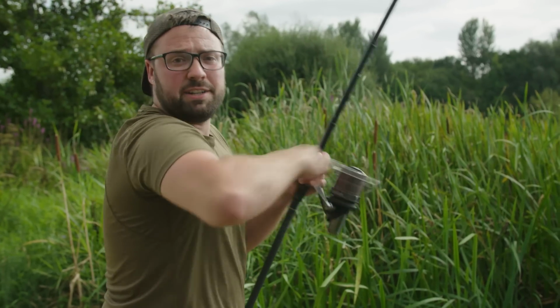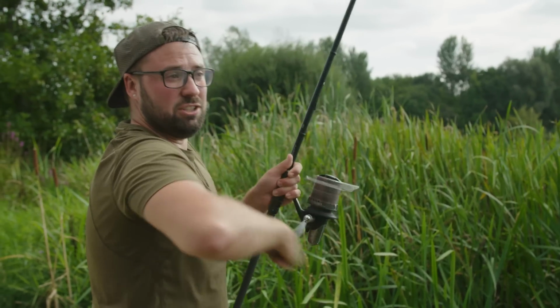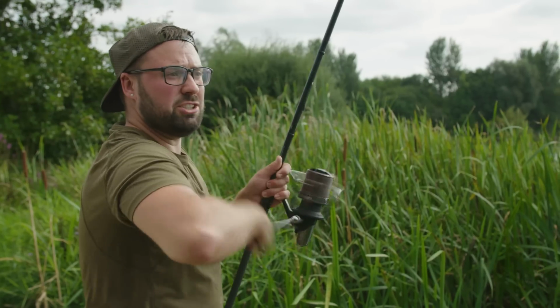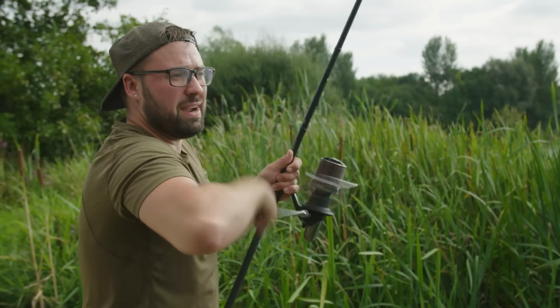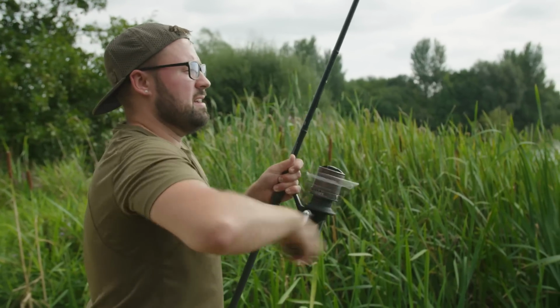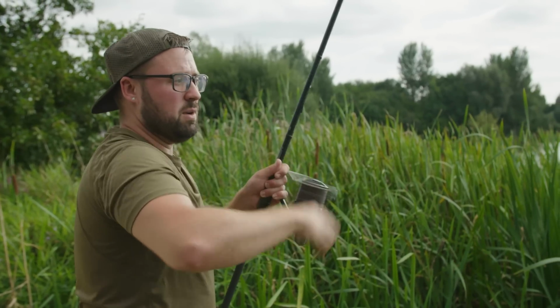Right, I've decided the move's on the cards. It's evident that there's a lot of fish down that side of the lake. We've moved down there a couple of times during the session already for a few hours at a time, just chucked zigs out there. We haven't had anything, but it is evident that the majority of fish that I've been seeing are down that end of the lake. So it makes sense, why nothing's happening here, to make a move. Hopefully we'll be on a few more fish.